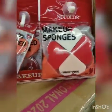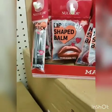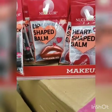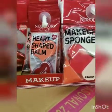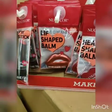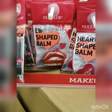So this is really cute if you want to put together a gift basket for somebody. I think you could even use these for a bachelorette gift basket. It doesn't have to be necessarily for Valentine's Day. I think you can use this for Mother's Day. I like it. I don't know how good the products are, but I like it.